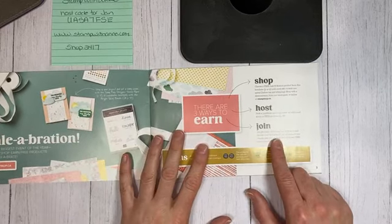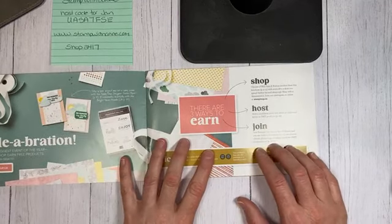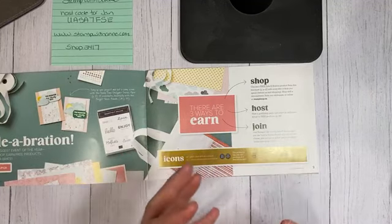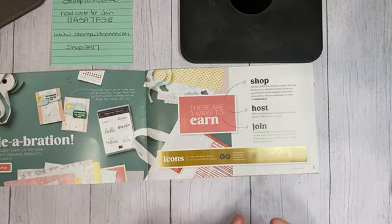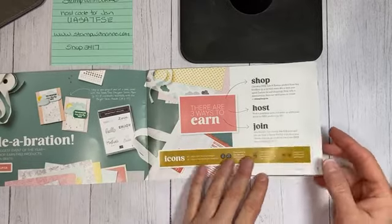And then you can join my team. Come be a part of my community. We would love to have you. We have regular team meetings. We do monthly swaps that you can participate in. I have people on my team that are business builders. That means they want to build this as a business. And I have people on my team that are just here because they love to stamp. I call them my happy stampers. And I'm going to explain to you what you can get.